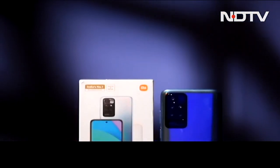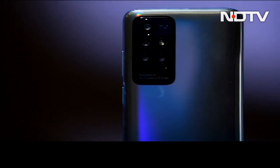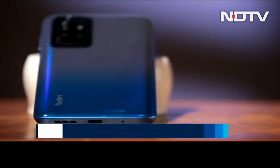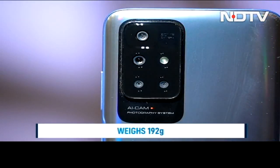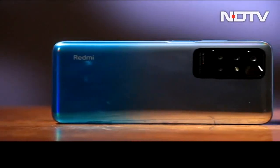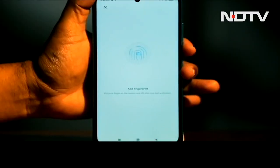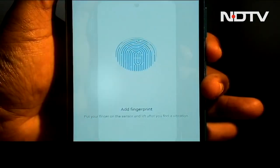From a design point of view, there is no mistaking that the Redmi 10 Prime is channeling elements of not just the standard Redmi 10 series, but also higher-end Mi series of phones. A sleek-looking camera module sits at the back. The polycarbonate back doesn't scream luxury, but it will suffice for the price. The fingerprint scanner is located on the side of the phone, and we found it to be very quick at unlocking the phone.